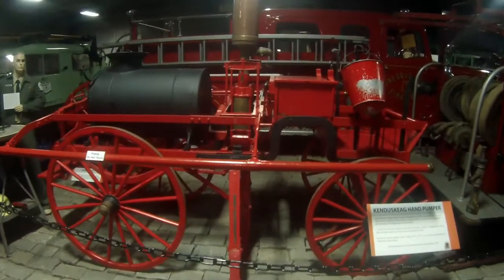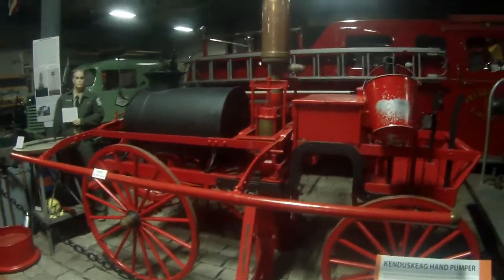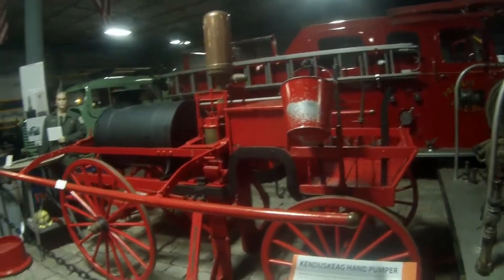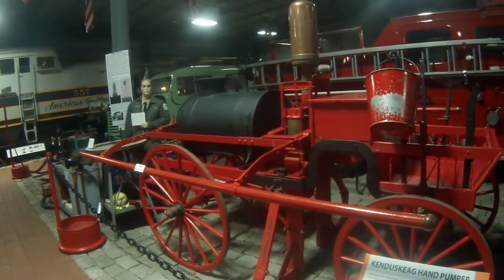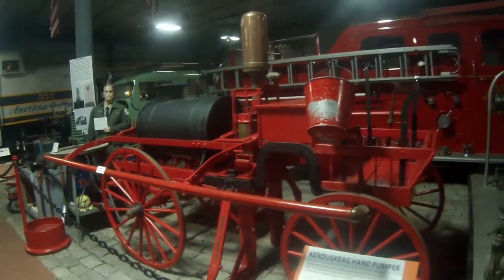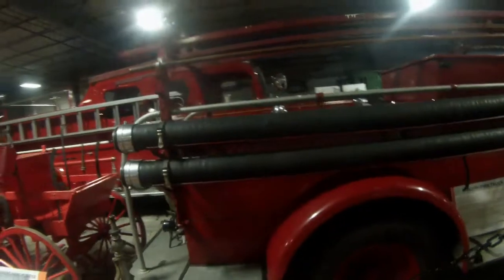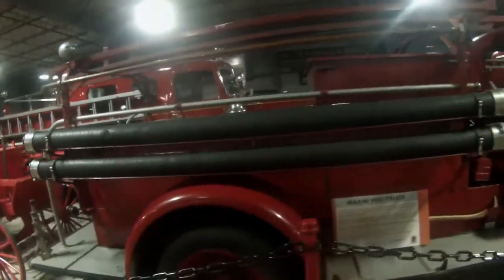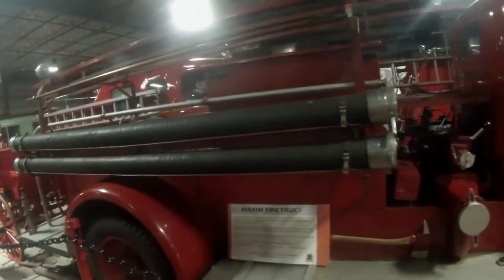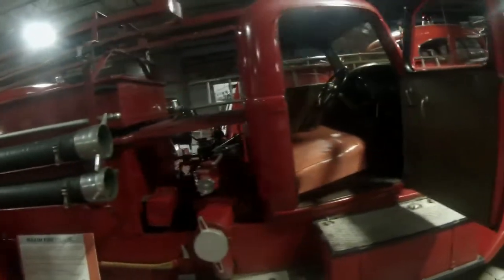So the 1912 hand pumper, which I'm surprised considering that the steam powered one was available 4 years earlier, but this one only cost $650. Of course, in 1912, $650 was quite a bit. And this, it doesn't tell me what year it is, but it's a Maxim.